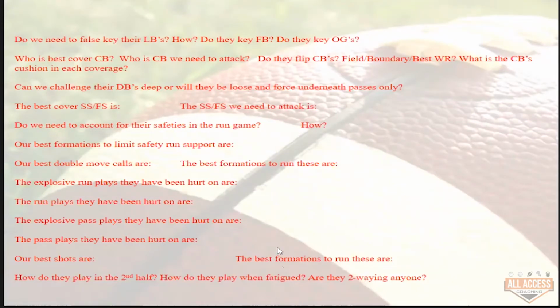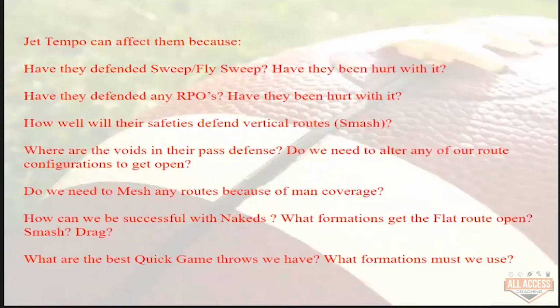The pass plays they've been hurt on. What are our best shots? What are our best formations? How do they play in the second half? They fatigued? They got any 2-way guys? Who do we need to go for?